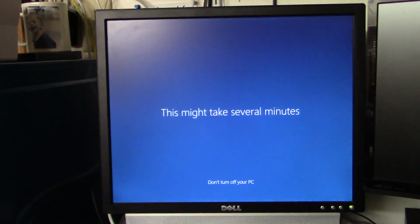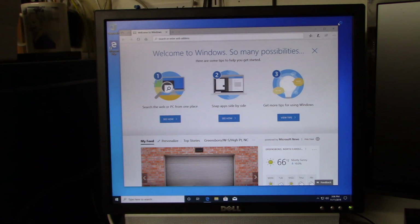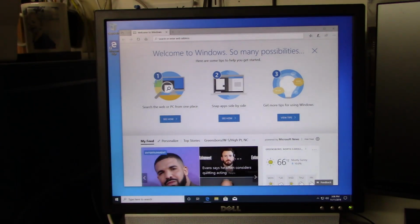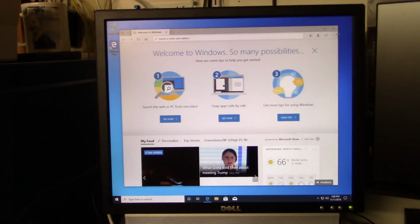Okay, that was a bit creepy. Okay, finally at the desktop, and the first thing we see is Microsoft Edge. Excuse me while I regurgitate my lunch. Okay, that's better.